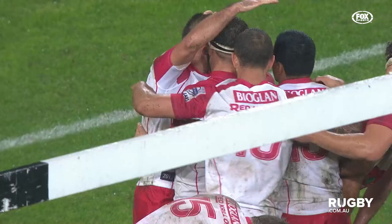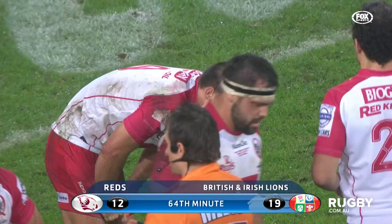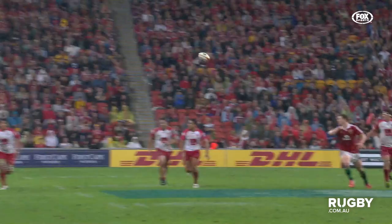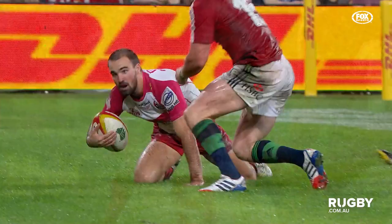Nick Frisbee started it down the short side. Had one that didn't quite come off when he tried to find Rod Davies on the sideline. That time it did. Frisbee ran a beautiful support line as well. He just passes the ball over the top and he heads downfield. And now he's hit his fastest man in the squad. Frisbee ran a beautiful support line down the middle. He started it and he finished it. It's great vision from the half back there.